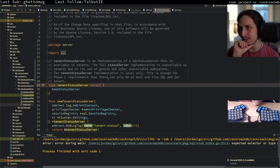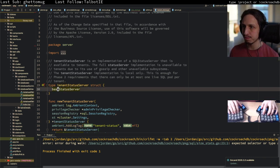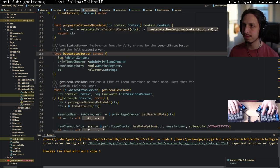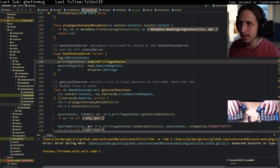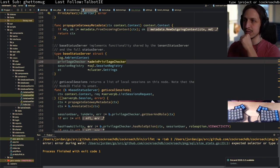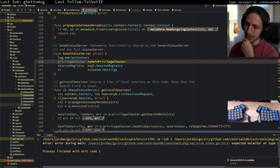Tenant status server is an implementation of a SQL status server that's available to tenants. The full status server is unavailable. Local only. Well, that's terribly bad, but I guess such is life. Maybe we'll just not be able to get the table size in this multi-tenant environment. Pretty frustrating for people.